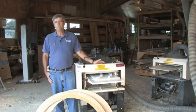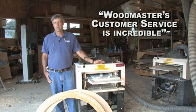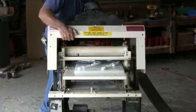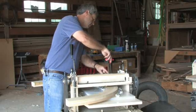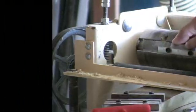One of the things I really like about Woodmaster is I'm still dealing with the same guys that I dealt with 15 years ago. The company's really stable, and all the people have great knowledge about the products. Their customer service is incredible, and they're in Kansas City, Missouri, so any shipping time is really short, and they just know the products that they sell. When I was getting ready to buy my first machine, one of the things that really attracted me to the Woodmaster is just how easy it is to set the knives.